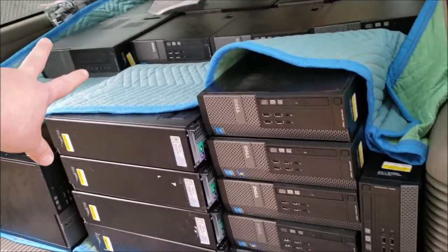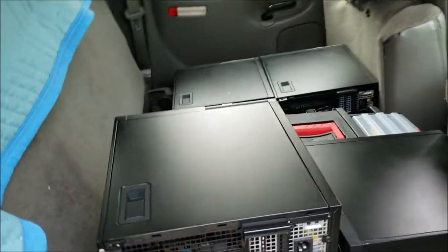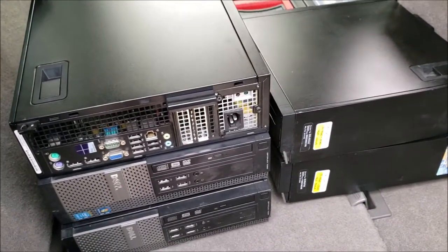Everything's loaded in the back here, and I also have a few systems in the back seat. That's why I like this Yukon. It'll actually fold down, and you can put the seats like that. Man, I wish I could remember the time. I'll have to look at it later. I want to say it was 1:45, so I would make it 10, maybe 11 minutes. It wasn't much. But it's all loaded up.